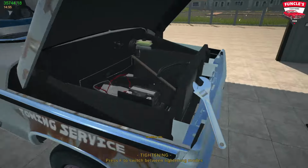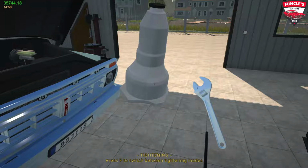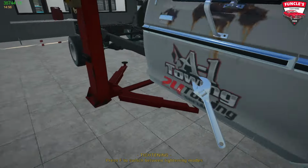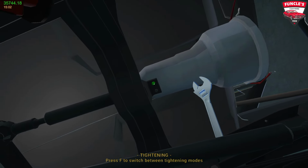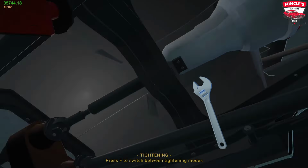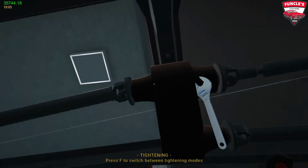So now I think we'll be able to get our new gearbox mounted. So let's get this into place. And then let's get this truck lifted up again. Alright, and we'll come under the truck over here like this. And just be sure to bolt all of these down. And there we go.